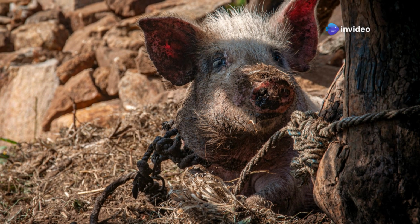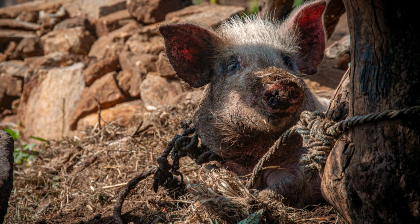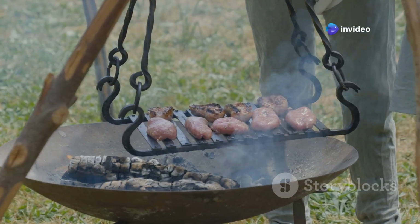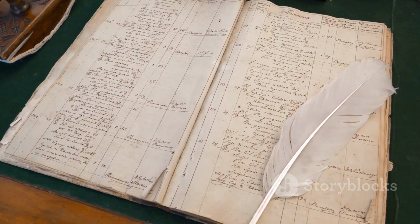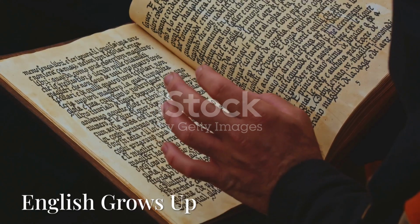For example, the Old English word for pig was swin, but after the Norman Conquest, people started using the French word pork for the meat from a pig. This shows how French words often related to prepared food, while English words were kept for the animals themselves. Can you think of other words for food that come from French? How about cuisine or restaurant?